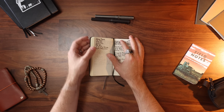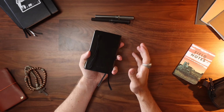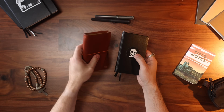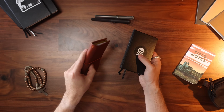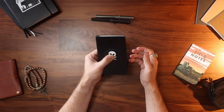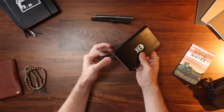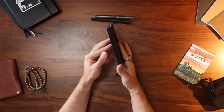I think the best way I could describe it is there's something about having just this slimmer profile compared to this. I am using kind of both of these right now and I'll explain the different use cases, but this is the slimmest, and there's something about this that I don't feel bad about destroying these Leuchtturm books.